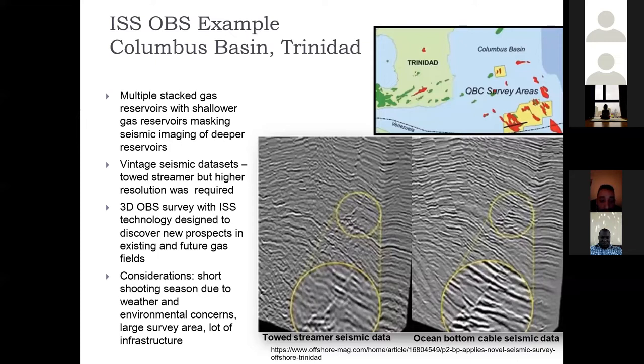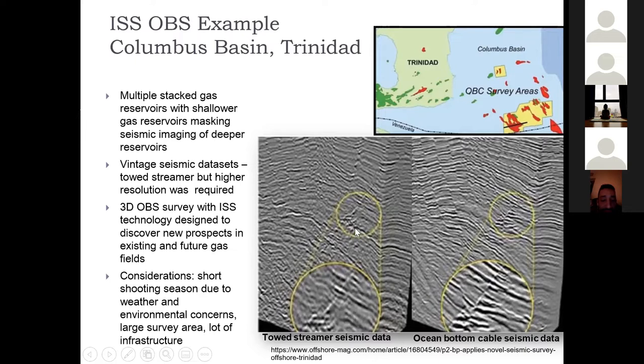So in Trinidad, as you can see, Trinidad is a small island, and offshore the geological basin is called the Columbus Basin. The yellow polygons show the survey areas, so it's quite large. Then the red polygons show the gas fields. On the seismic section, you can see the brighter reflectors represent the gas reservoirs, and there are often multiple stacked reservoirs, where the shallower reservoirs mask the imaging of the deeper ones.